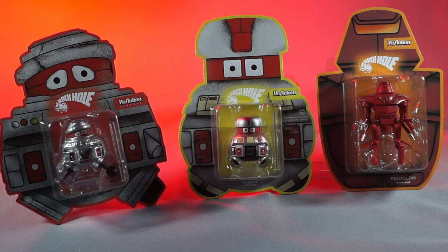I am Brian, your host, and this week I am very happy to announce we will be going in, through, and beyond the black hole in the form of these new figures from Super 7. And I freely admit that I'm probably the last guy on the block to get these due to some super slow shipping, but there's no way I can let new black hole figures go by without talking about them.